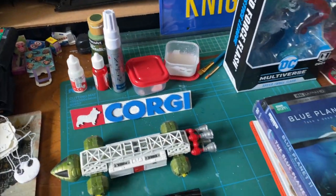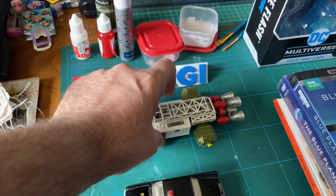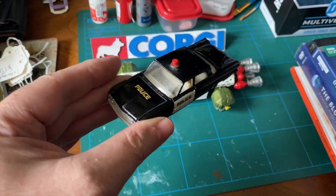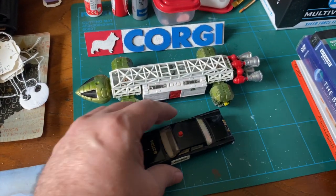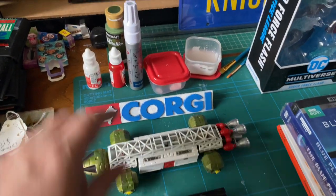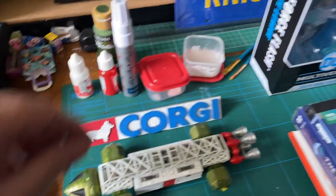This is my little work desk. Obviously, you might have seen my Space 1999 rebuild. I've just got this as well. Dinky police car, really nice. I'm getting the proper box for that as well. There's another 3D printed thing there, Corgi sign.